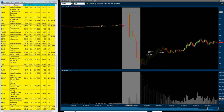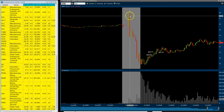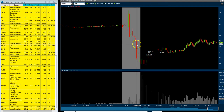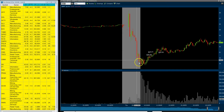But the persons who bought up here, I feel very sorry for them, because look what happened in the next 5-minute candle. Total collapse. A small glimmer of hope, down, down, and then another total collapse. I mean, this was unbelievable. I was watching this, and I just couldn't believe how quickly it was falling.